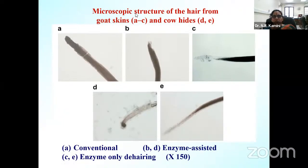You can see the recovery of hair, how it looks in the conventional method and the enzymatic method. This is the conventional method. A to C shows the hair that was obtained from the goat skin. In the conventional method, the hair was completely damaged. You cannot see the tip. In the enzyme assisted method, the same thing happened. In the enzymatic method, you can see the complete recovery of hair with hair root.